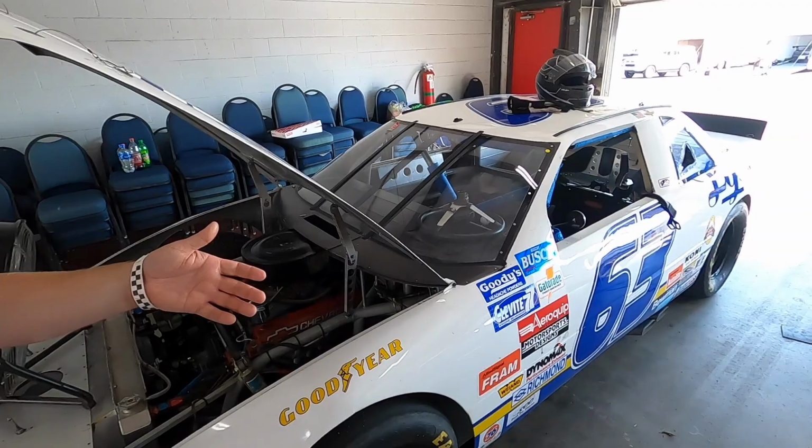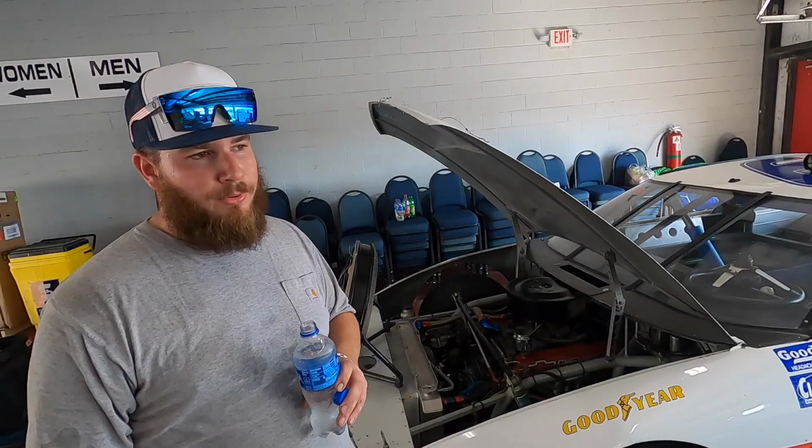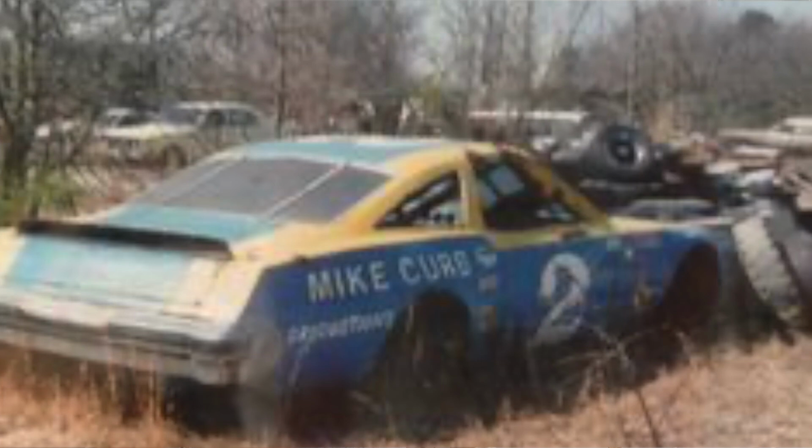This is an amazing Roy Tyner car, Pontiac Grand Prix. He'll tell you more about it too. This car, you've probably seen this picture. You ever seen the picture of the Mike Curb number 2 Dale Earnhardt car sitting in a junkyard? Yeah. Everybody's seen it. It's an old, like, Polaroid-looking thing. Yeah. It looks like it's from the 90s or the 80s.